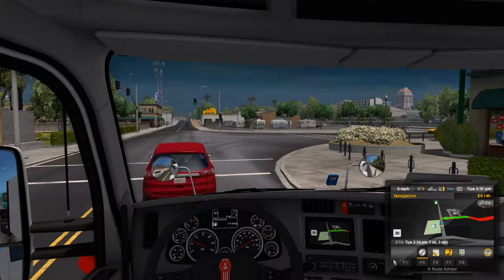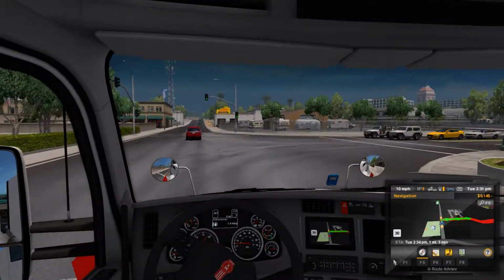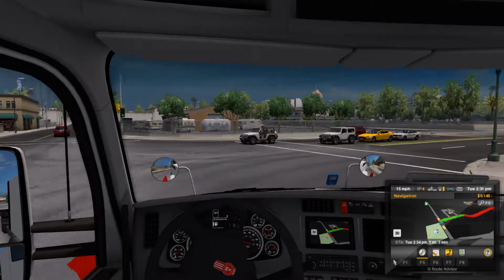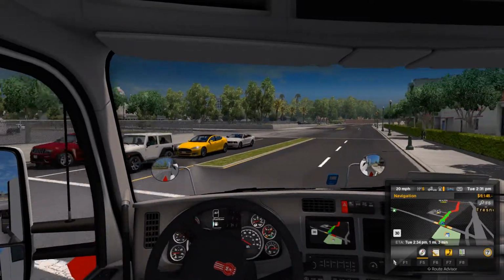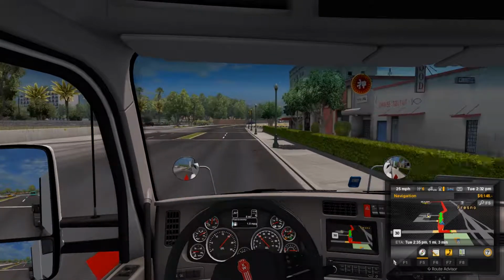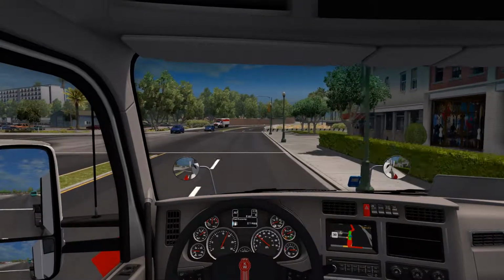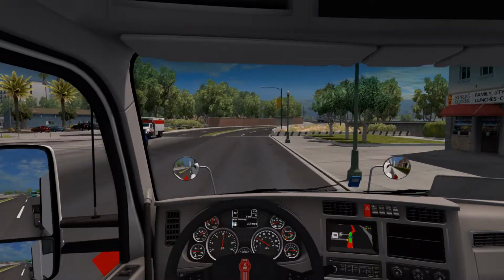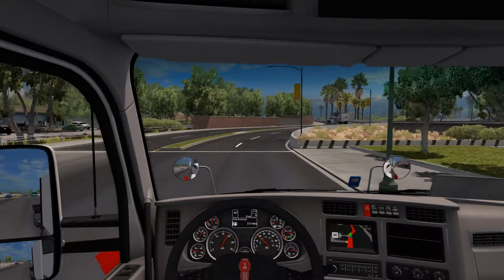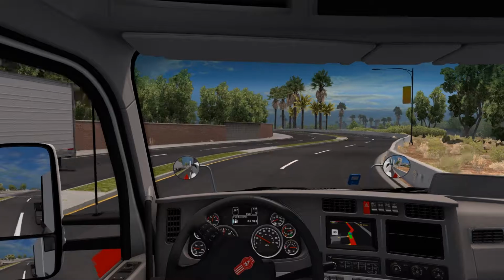Right, so it's starting to look a little dark. I wonder if that's just a tint or if it's just looking that dark. I mean, it's only 2:30 in the afternoon. Oh, I've got my route advisor up. It is a lot easier to tell how fast you're going with the route advisor up.